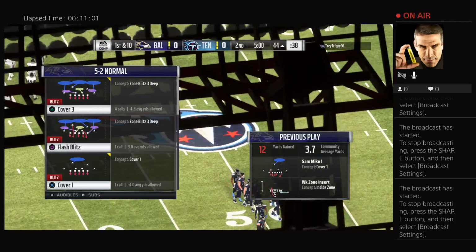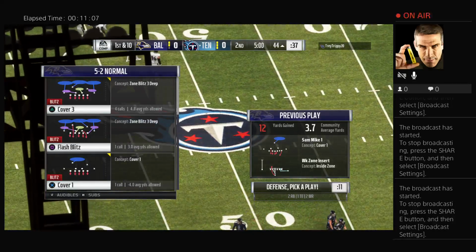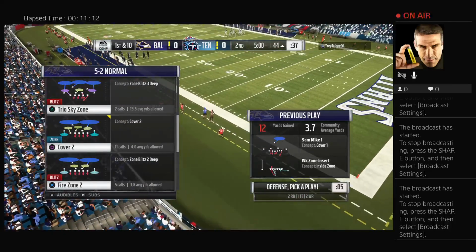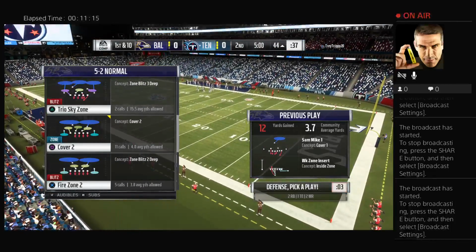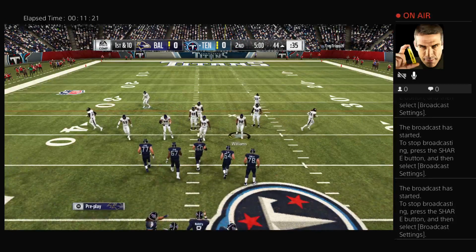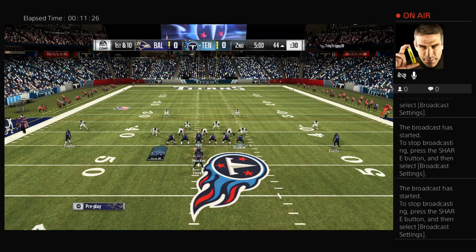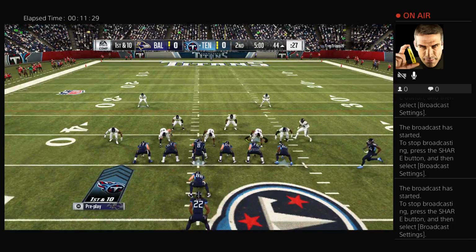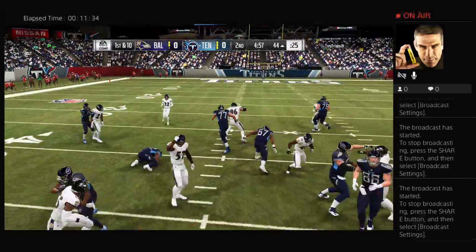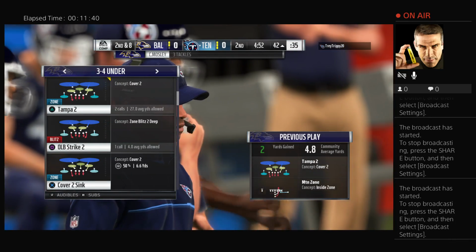It's the Titans with a football here to begin quarter number 2. And they're on the move here. They've got it 1st and 10. To Henry, and he'll be brought down at about the 42. The linebacker C.J. Mosley in on the stop.